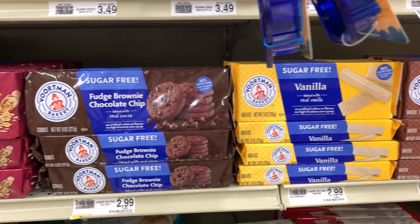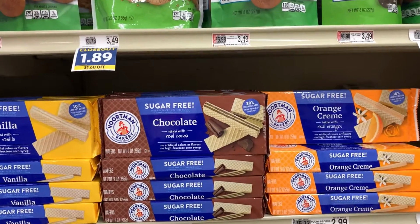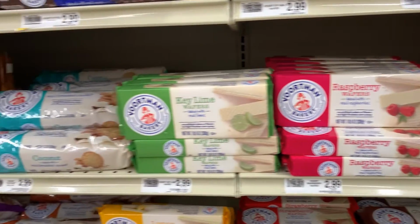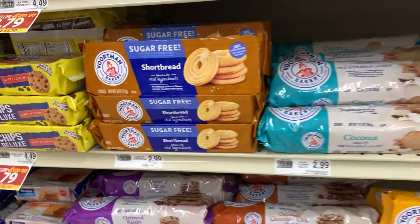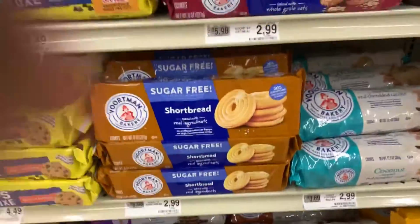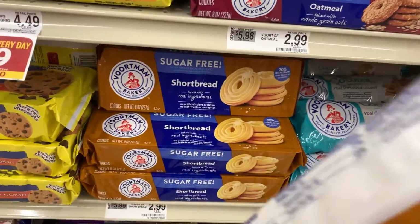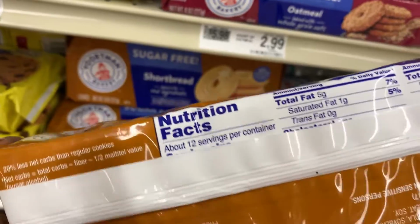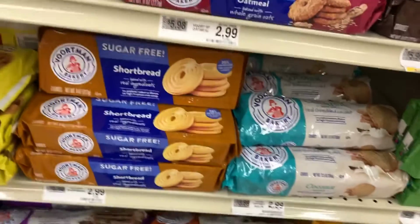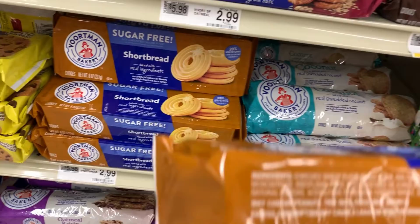First off, we have the sugar-free cookies. If you notice, the price is higher for the sugar-free cookies than the regular cookies. And now let's see what the ingredients are in the back of the sugar-free cookie here. It does say excess consumption may cause a laxative effect in sensitive persons, and it does contain maltitol.